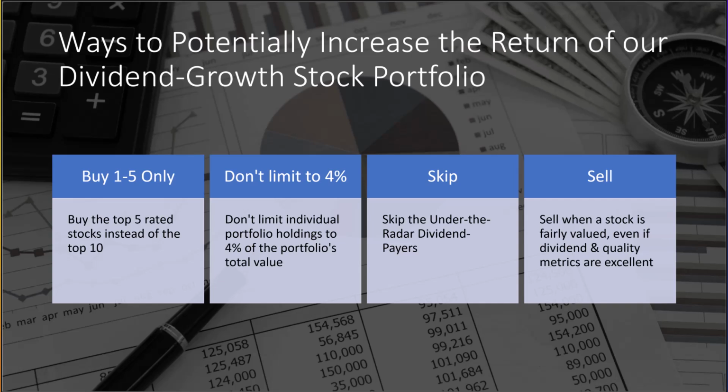Option number 2, don't limit individual portfolio holdings to 4% of the portfolio's total value. Normally, if a stock's allocation of the portfolio is 4% or greater, like Microsoft last week, I won't purchase more of that stock. This technique reduces the portfolio's risk by ensuring the portfolio does not become heavily weighted in 1 or 2 stocks. I purposely created this portfolio so it would be very diversified because the ultimate goal of dividend investing is to have the dividends cover all of your expenses, plus generate extra income for vacation, travel, etc.